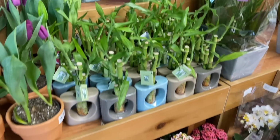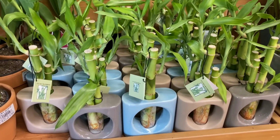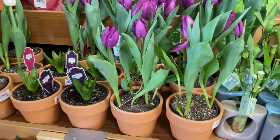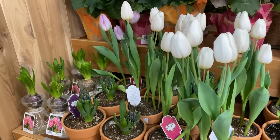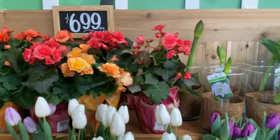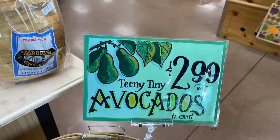I really love these cute little bamboo. I want to say those are bamboo. I didn't really take a close look, but whatever they are, they're super cute. Lots of tulips. Just a really pretty assortment of flowers. It's getting me really excited for spring already. A couple of bulbs there. Really good prices, especially for the potted plants.